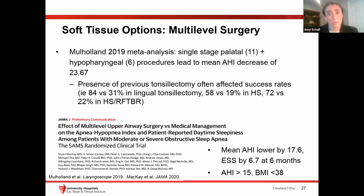The other arm, medical management, basically entailed getting the patients back on CPAP or an oral appliance if they were willing, or coaching them through positional therapy, weight loss, and things like alcohol reduction. And what they showed is at 6 months, the patients that entered the surgical arm had lower Epworth scores and lower AHI. They did have requirements that the patients have at least moderate sleep apnea, and the BMI in this study had to be less than 38.